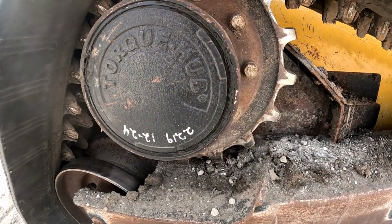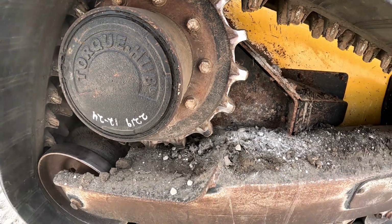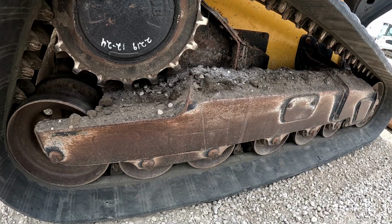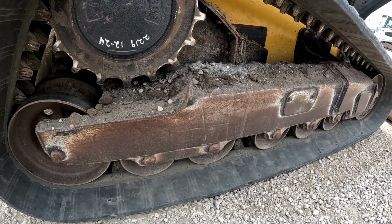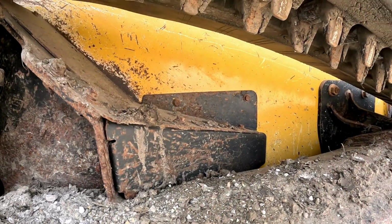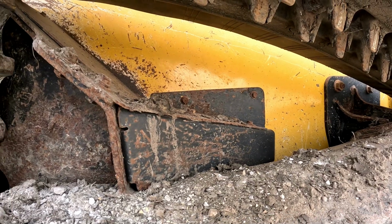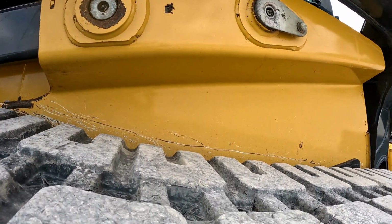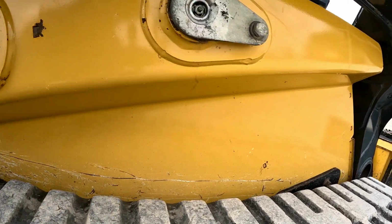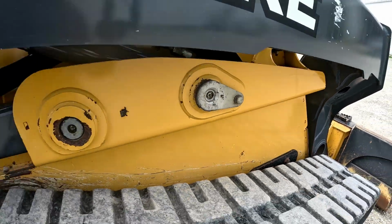Looking at the sprockets, again, plenty of life left here in these sprockets. And taking a little step back, looking at the side rail of the undercarriage here, again, not much of that gray paint left. Underneath here, again, that yellow's still pretty decent. There's some scuffs and scratches, nothing you wouldn't expect on a track machine here. That yellow's still fairly bright though. Pretty reflective there. You can kind of see the tracks there in the reflection.